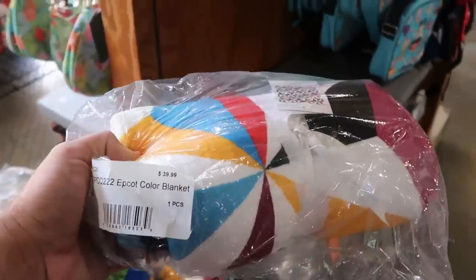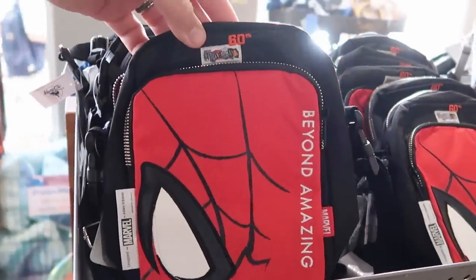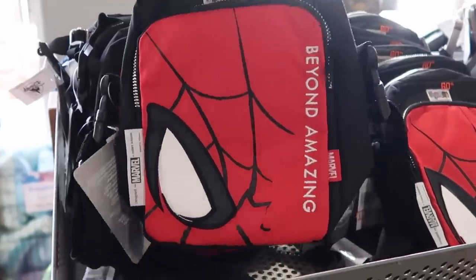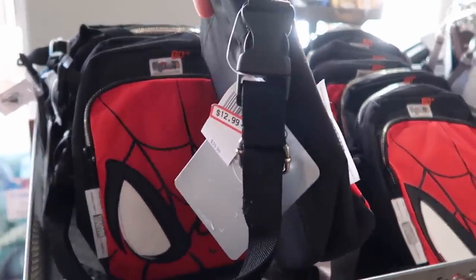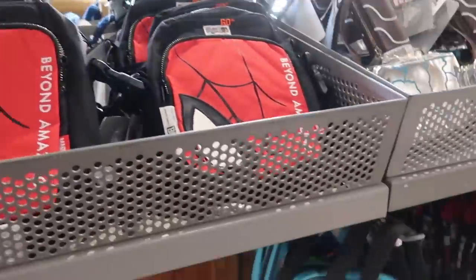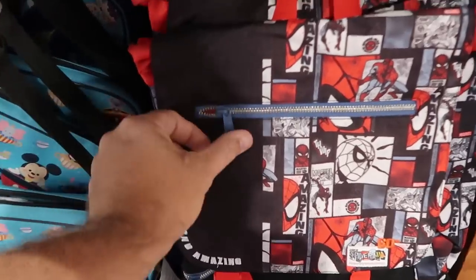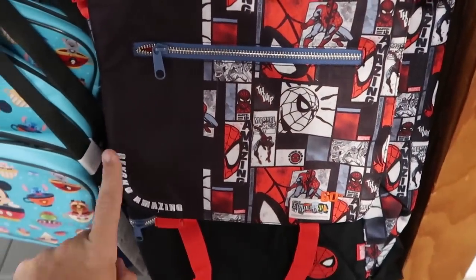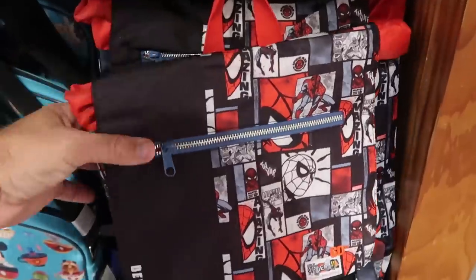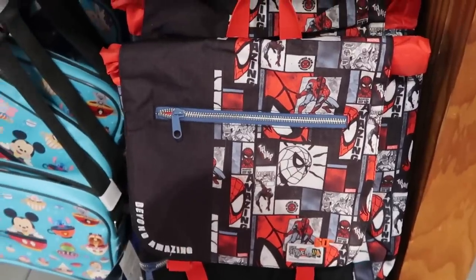These are really colorful. And then over here, they do have the 60th anniversary of Spider-Man crossbody bags. It's embroidered beyond amazing. You do get your little 60th patch there. And there's two huge zipper compartments, $13, marked down from $30. And then over here is the 60th anniversary of Spider-Man, like full-size adult backpack with your embroidered beyond amazing 60th anniversary. This has lots of zipper compartments, a really nice deal actually, $19.99 from $60.